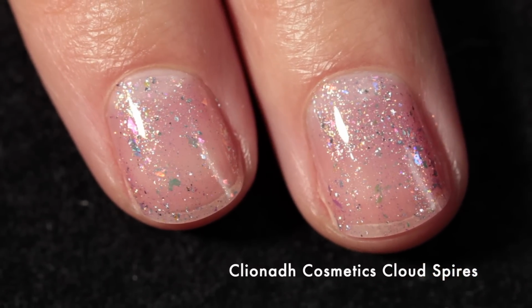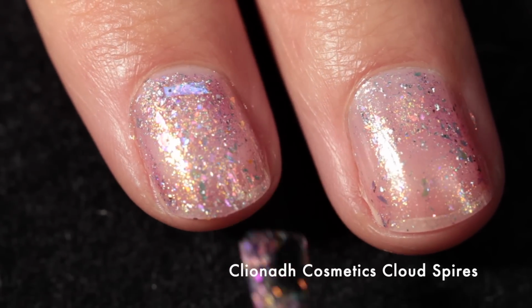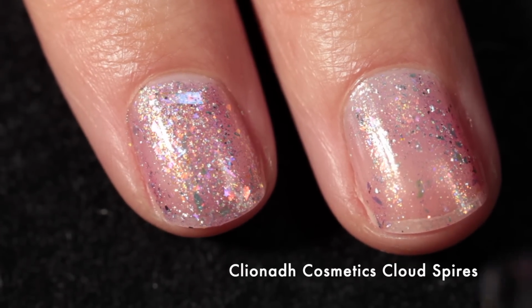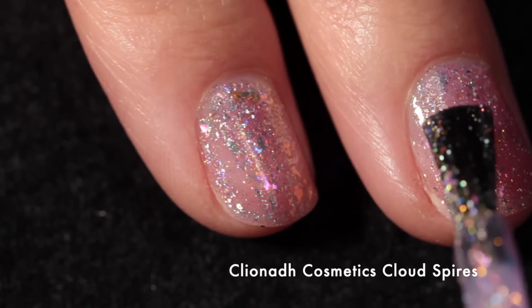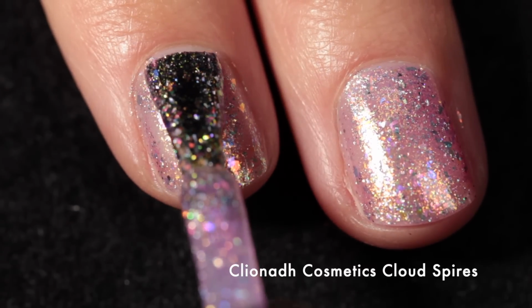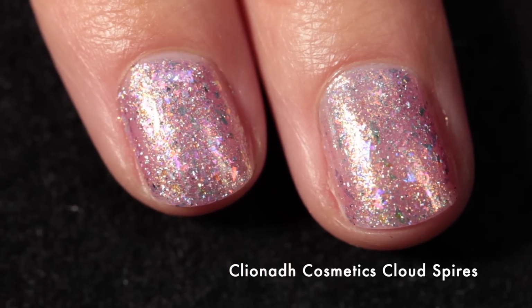This one could be used as a topper or built up on its own, but the minute I saw this, I knew I wanted to build it up on its own. I think it's so delicate and ethereal. So I am going to recommend 3 coats, but you could obviously stop at any point, depending on how you like to wear your polish. But for me, I found in 3 coats, it pretty much gave opacity.